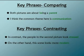Contrasting. In contrast, the people in the second picture look stressed. On the other hand, this scene looks more modern.